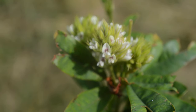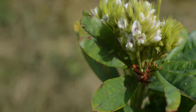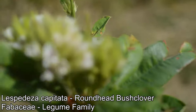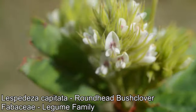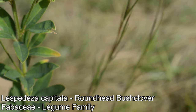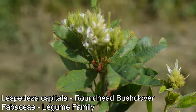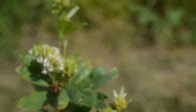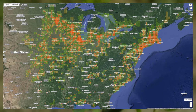So here's the native North American equivalent of a clover. This is a Lespedeza capitata. And sure enough, you get in there, it's a pea flower. It's got the trifoliate leaves, bush clovers, I think they're sometimes called. But native, this is a real weird distribution. You get it all up and down the East Coast, and then just not at all in the Appalachians, and then it's scattered around the Gulf Coast and the Great Plains.